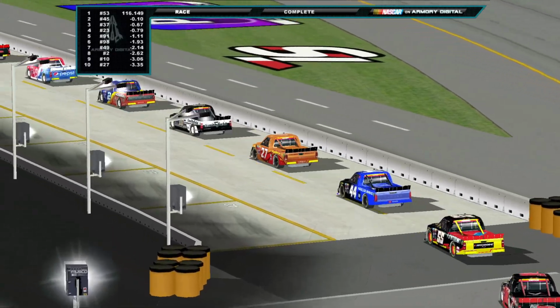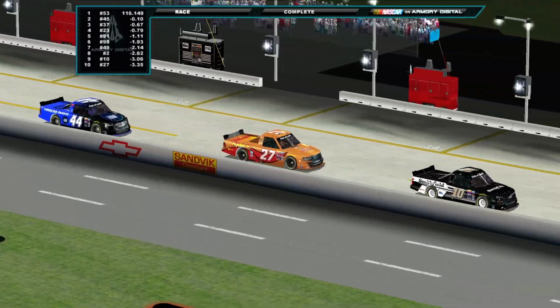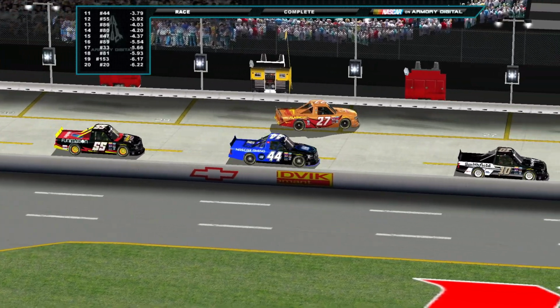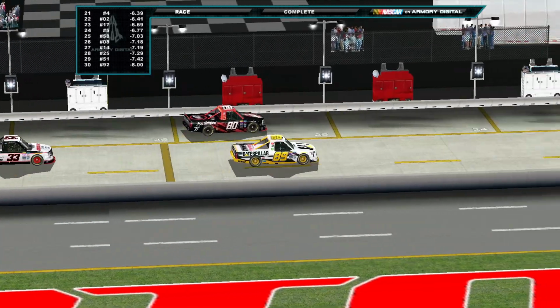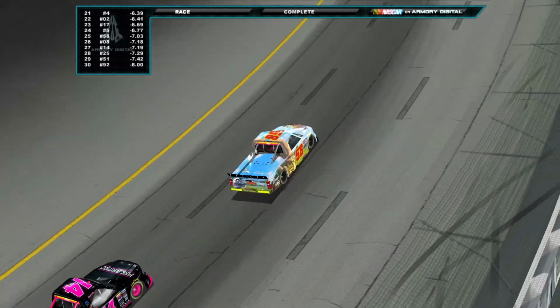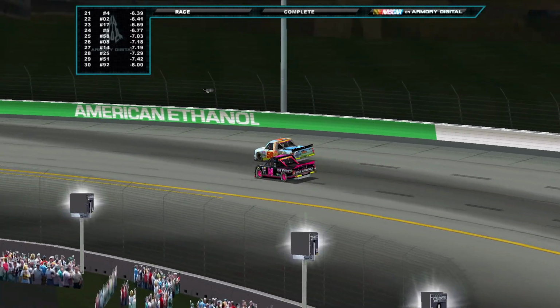And then Allen, wow, rallies to a top 10. He started way back there. So good rally for this number 27. You see the 44 of Bishop, who led some laps, going to end up 11th. And Hill is going to end up 25th. Yikes. Not a good finish for that truck after running third the first half of this race.